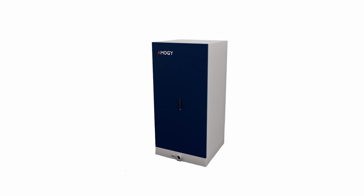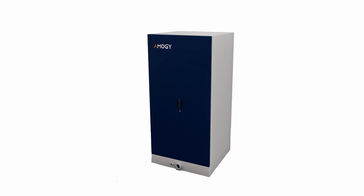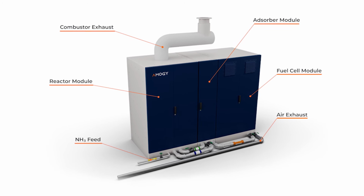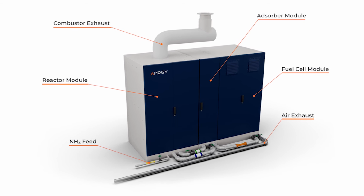Amogy is bringing into the market a 200 kilowatt modularized ammonia-to-power system. The end customers can easily couple multiple of the same module to reach whatever power scale and demand that they're looking for. The system comprises three major components.